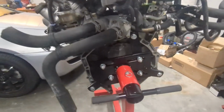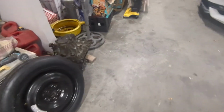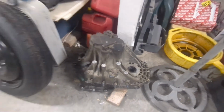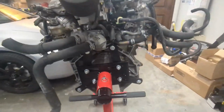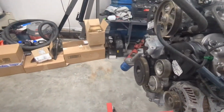Another concern that someone had on Drive Accord was the back of it here where the transmission bolts up. I've got the original transmission of the car right here, and while it was still on the pallet, I put that on there, and the transmission did mate up to the engine just fine, so that's not going to be a factor for this one. So I've got the different pieces in the boxes over there.